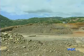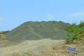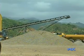Well, we are perched on the top of what was once Fort Hill. It is now a makeshift hill because this is our storage area for the stones. All around you, everywhere you look, you can see stones. Where we are, it's nice and flat, but it is all built up with stones that we have stored to be crushed in the crushing plant just below us to be used on the runway.